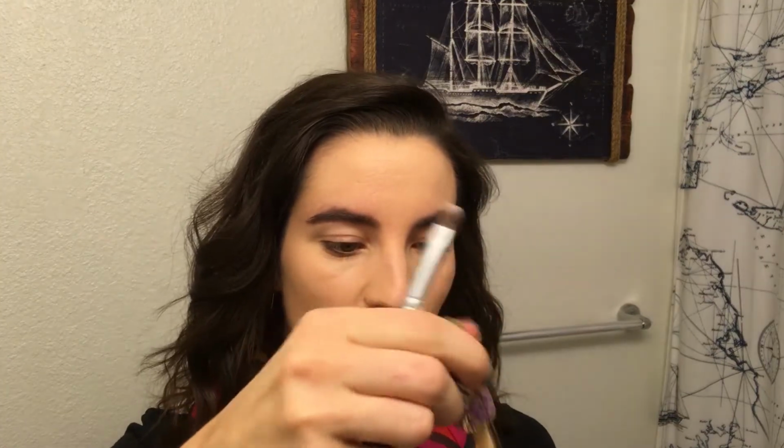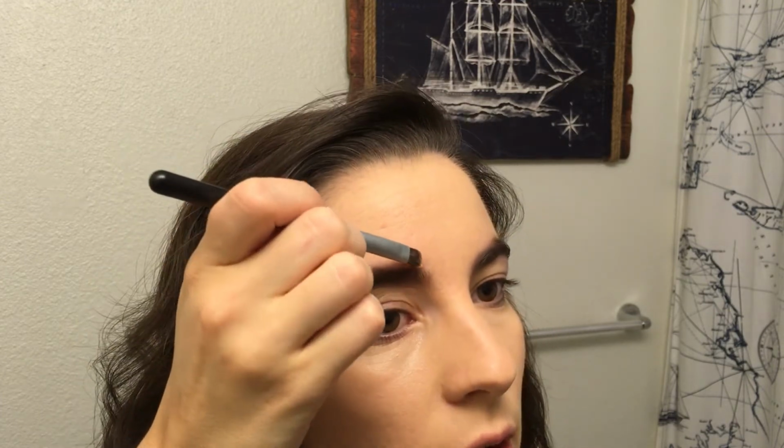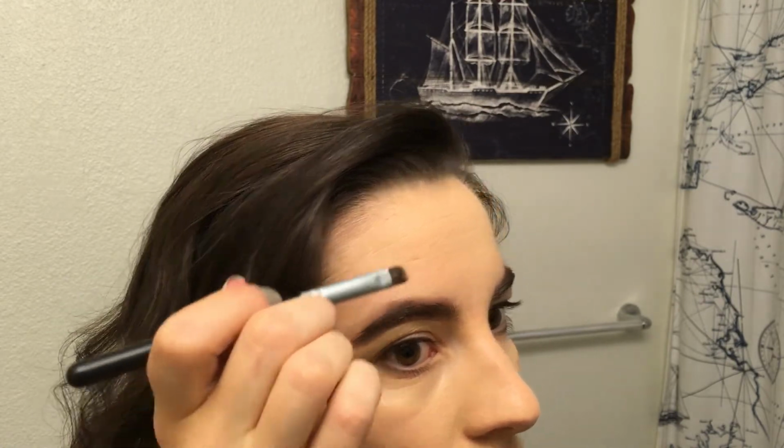Okay, so the area around my brows needs some concealing as well, but we're going to use a little brush to apply. I'm going to use a flat, dense brush because we want the placement to be pretty accurate. So we're going to go underneath. And then we're also going to go above. This is going to give you the on point thing that people are talking about.